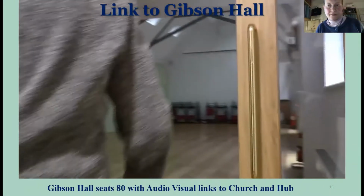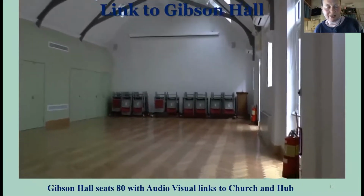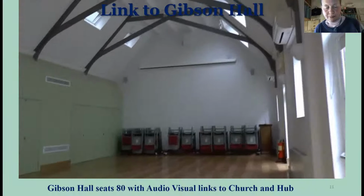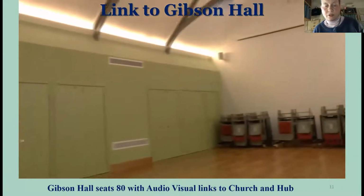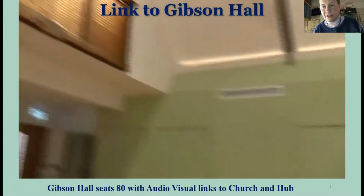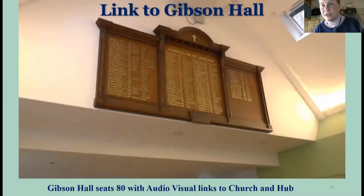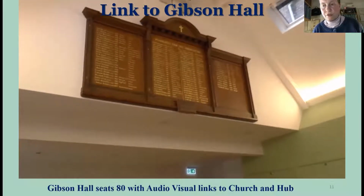Seating 80 is actually one of the least changed spaces, except that the kitchen and the access hatch have been moved to make it a bit bigger. The roof had new insulation, and new roof lights with solar shading. The floor was able to be refinished with the same blocks, and an entirely new AV system was set up, paired with the church for conferences.